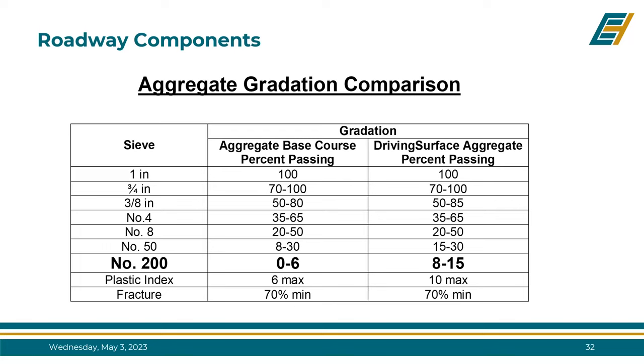So when you look at the driving surface aggregate and you look at the number 200, the spec is generally 8 to 15%. When I was designing roads, my best success was about 10 to 12%. So that tended to be my target for the fines.